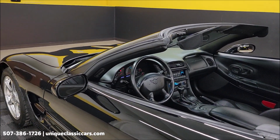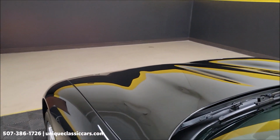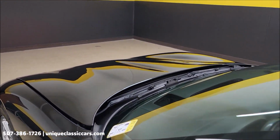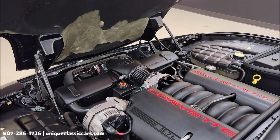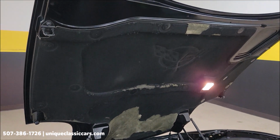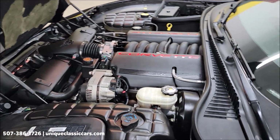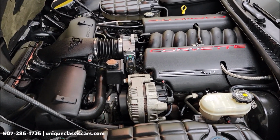All right, let me pause this. Actually, this is going to be easy. Let's just pop the hood and check it out. Little wear separation on that hood liner. Not a huge deal. And how about the engine bay? Nice, clean, and tidy here.